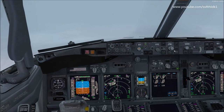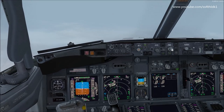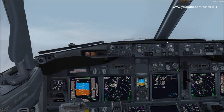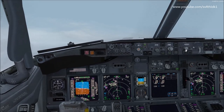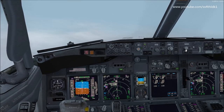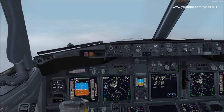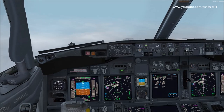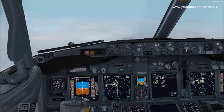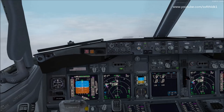KLM 1774, turn left heading 280, descend to flight level 40. 280, flight level 40, KLM 1774. Approach, KLM 1774, confirm maintain speed 220. KLM 1774, affirm for the moment, I'll call you to reduce. Roger, maintain 220, KLM 1774.